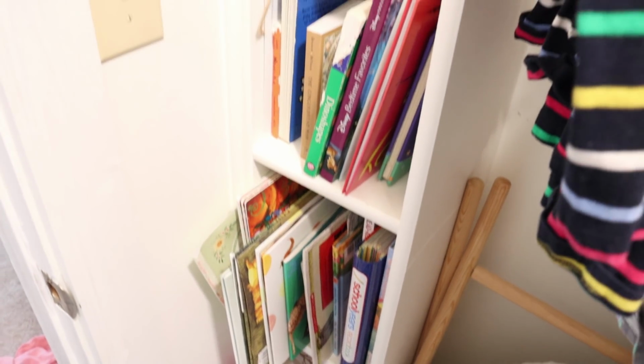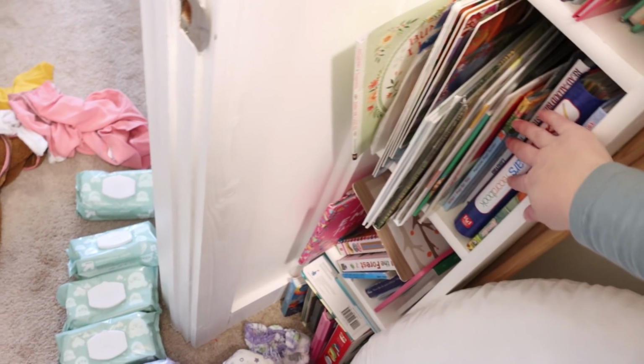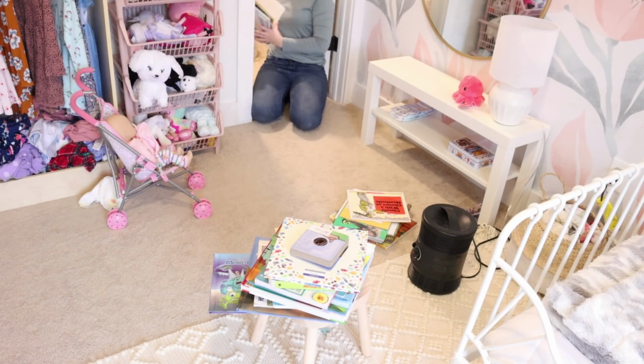The spots that I keep some of the girls' books to pull from to switch out on their shelves. But as you can see, this has gotten pretty messy since I last showed it. I'm gonna take all these out and organize them again, put them back in here, and that way I can get the diapers and the wipes back up top as well.